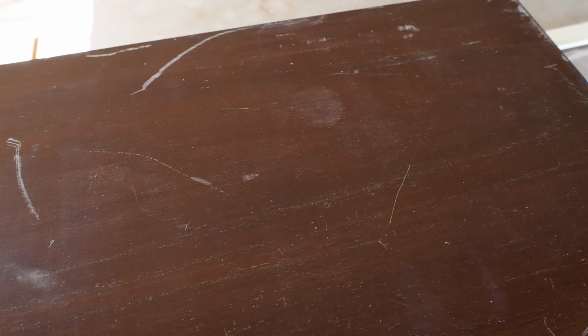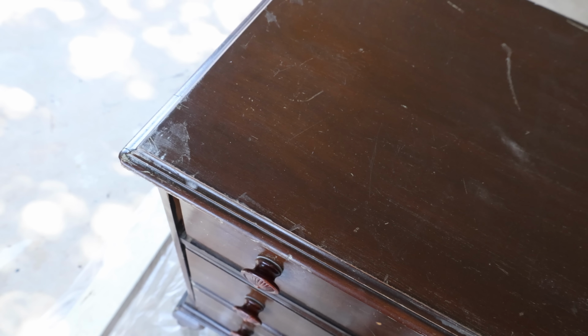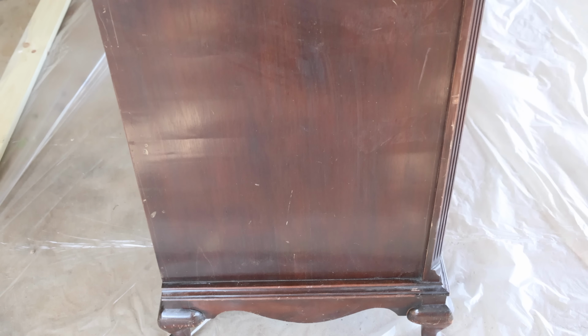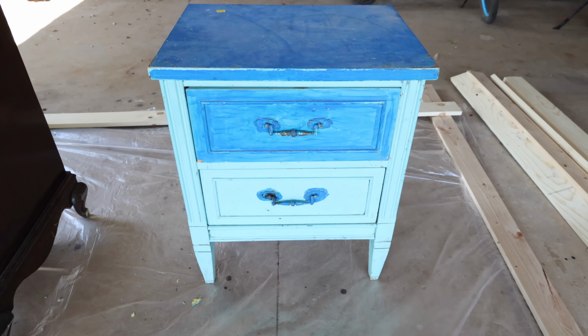This dresser is in really good shape, but it is very scratched up. There's a lot of dings and paint marks, but I'm just going to be painting this, and I will be keeping the knobs because they're in really good shape. These are cute knobs and they'll be easy to just pop off and spray paint black. I scored this dresser for only $20 on Facebook Marketplace, which was a really good price.